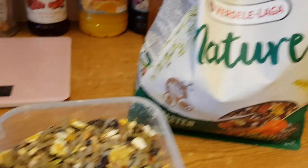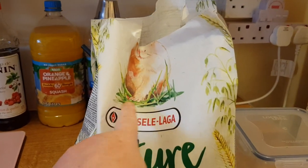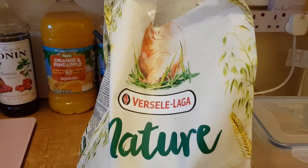But I think it's just because it's got a Syrian on it, it's probably aimed more at Syrians.